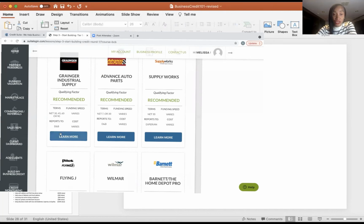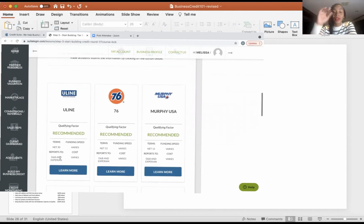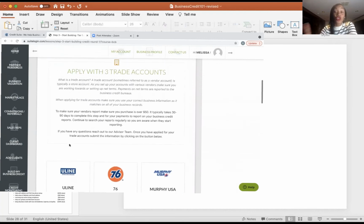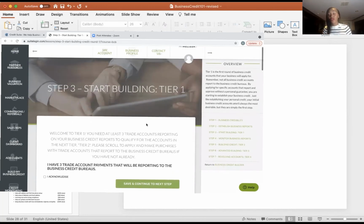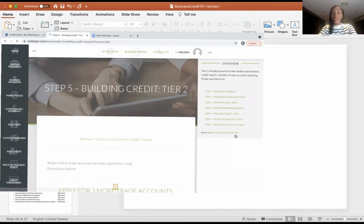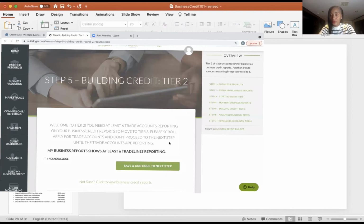So look at Granger, it reports only to Dun & Bradstreet. So remember I said 5. So these 2 plus 1, plus the Crown Office Supplies, which I'm actually going to put a link in our group for you guys to go directly to Crown Office Supplies. You can click for the Net 30 accounts online on their website. So that'll be good. I'm gonna send you guys the link for that. But once you get to that, then you go to tier 2, right?